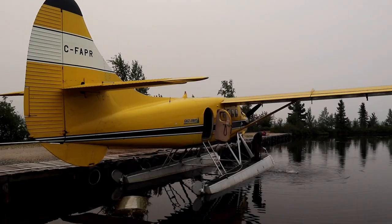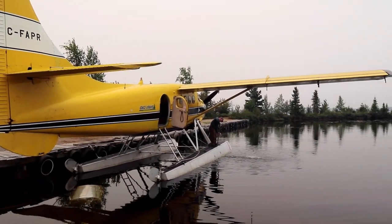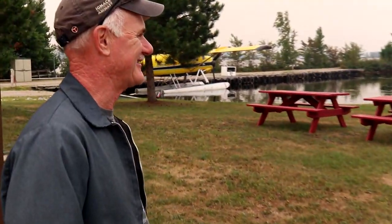So this Otter was built in 1953, and based on my research, originally it was serving with the military in Norway. I don't remember how many years, but it served very long with the Norway military, and then it went into private service, and it's been flying out of here for many, many years now. I love float flying. I love Beavers, Otters are my two favorite airplanes. I get to do my dream job.